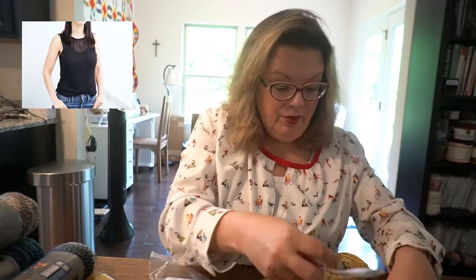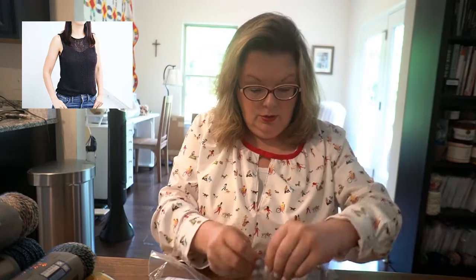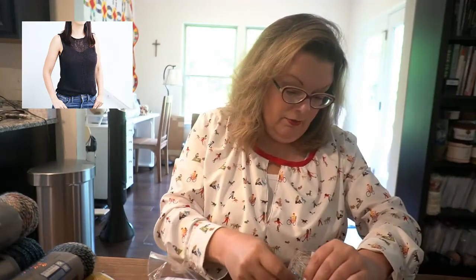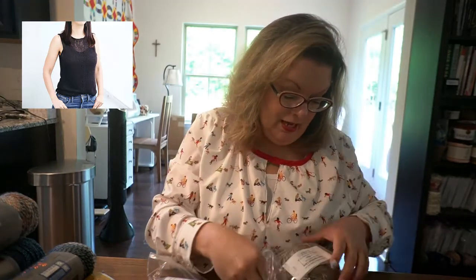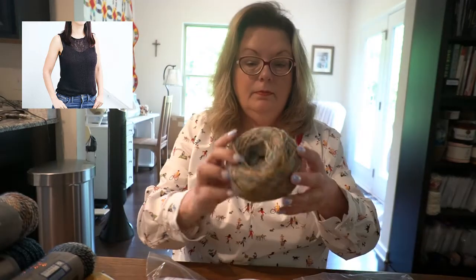And I've got 2 of those. And I have 2 of the same yarn, except in the colorway Playa. And it is a couple different colors of tan and a light blue. And I plan to make this top by alternating the skeins, so it makes a consistent fabric.